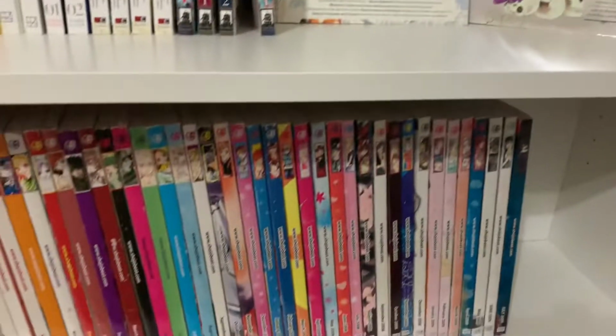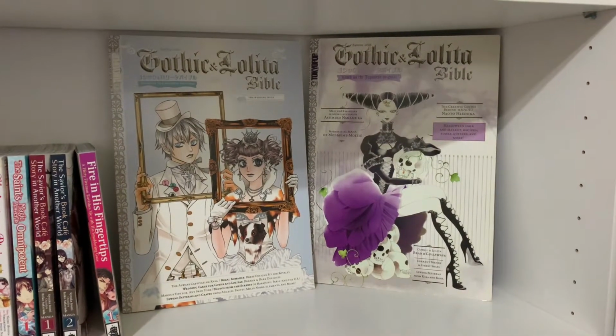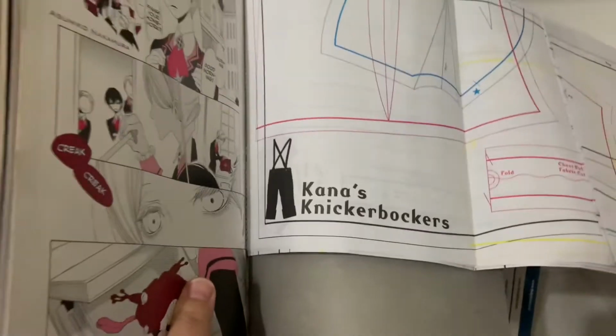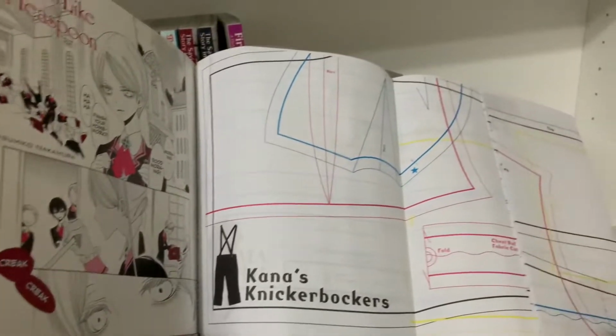I put them with my Shojo Beat magazines because they're just a cool thing from my childhood that I had. I think they still have the patterns in the back. It's hard to show one-handed, but it does have patterns in the back. I still have them. I never used them.